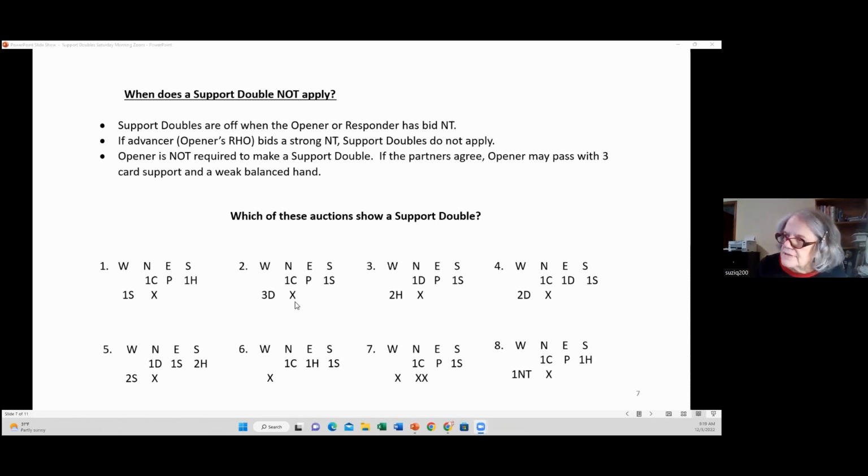If you decide that you're all right with using a support double at levels higher than 2 spades, as long as opener has extra values, then this would be one. But under normal circumstances, this double would be penalty.